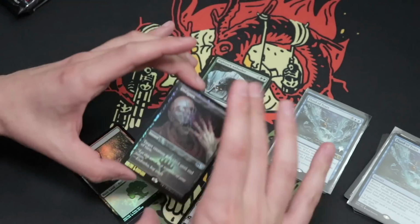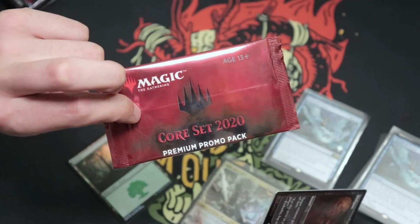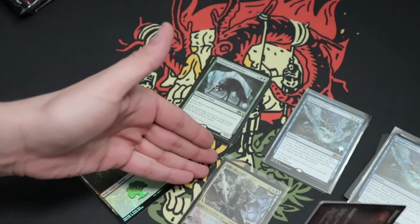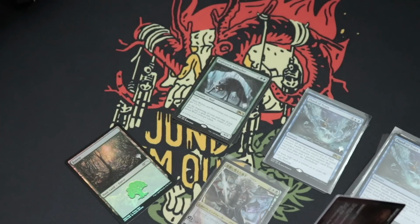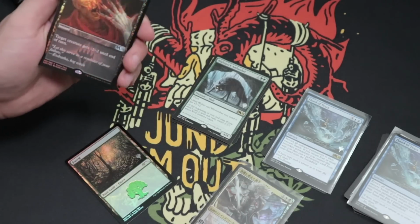If you can get your hands on these red promo packs, I did see a bunch of them getting opened. I think you're like 1 in 8 to 10 of getting a Japanese alternate planeswalker. I saw a couple people open them. It's a very limited pool, but out of the packs I've seen, about one out of every 7 or 10 packs you're gonna get a foil planeswalker. One of those might be rare.